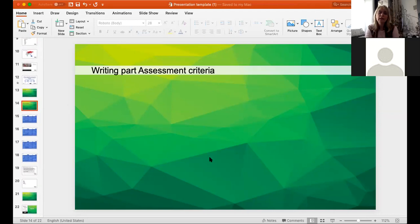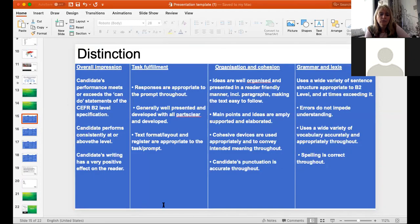Now, let's see the assessment criteria. Assessment criteria for the test. What is considered the best, the distinction mark, right? Can I just show you the score first?